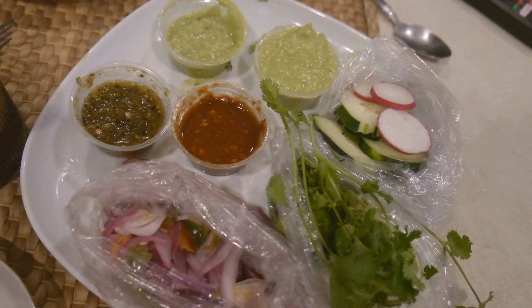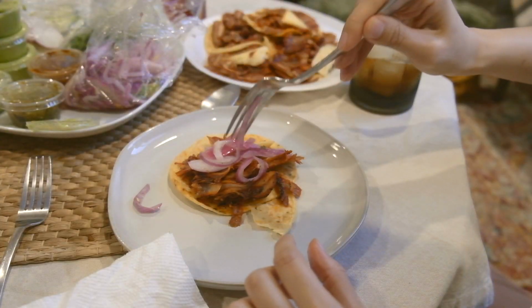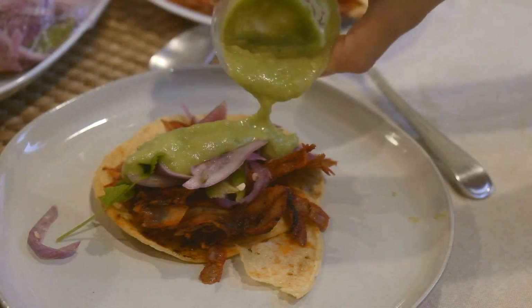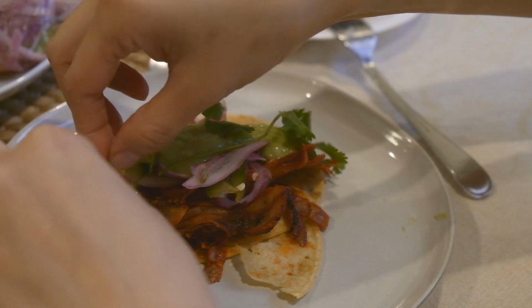So you can get all these condiments from the street taco vendor. My favorite is the pickled red onions, and I also love the avocado sauce. The salsas are also great, but sometimes they can get pretty spicy.